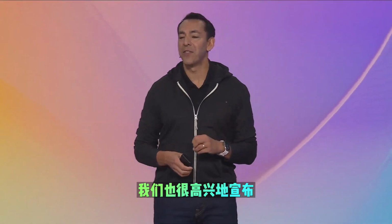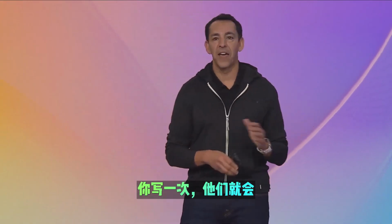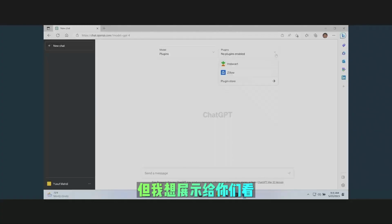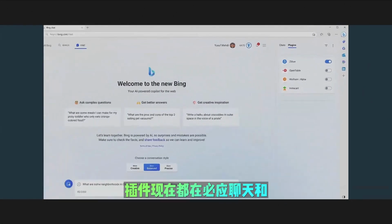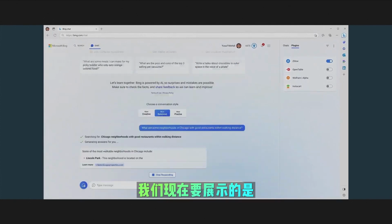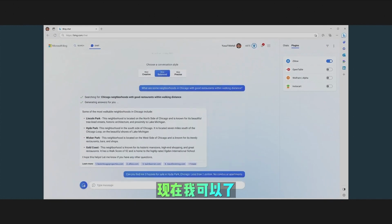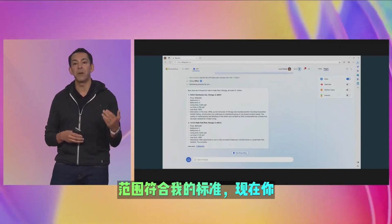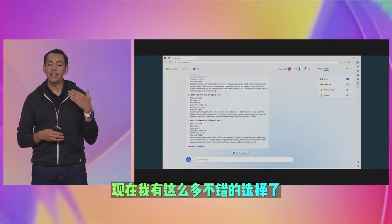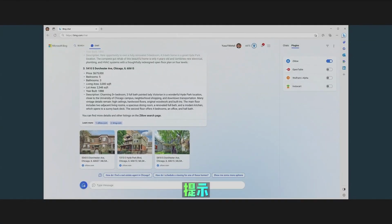We're also excited to announce that we're going to bring interoperability between ChatGPT and Bing for plugins. So you write them once, and they're going to run everywhere. So as you can see here in ChatGPT, I've got Zillow and Instacart enabled, but I want to show them to you here in Bing Chat. So we'll flip over, and you can see again, I've got the same plugins now in both Bing Chat and in ChatGPT. And what we're going to show you now is I'll do a search here for houses in Chicago, and I can ask for a set of criteria, learn a little bit about the neighborhoods. And now I can automatically call Zillow by saying, hey, give me 3 houses in a certain price range that meet my criteria. And what you can see is now I get these great options, and I'm also going to get all of the other great things you get with Bing, like helpful city guides and maps and prompts.